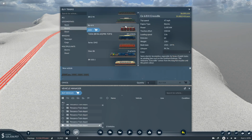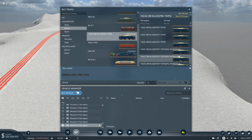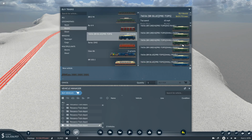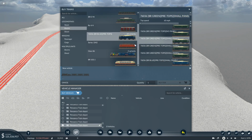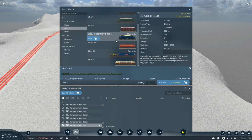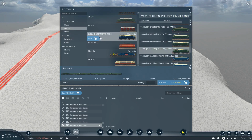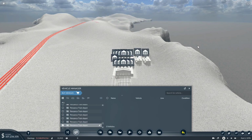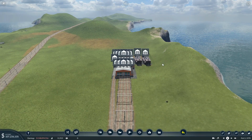Buy vehicles. I want electrics. That. Now, where's the panel ones? MU workings. What does that mean? I don't know. Right. So I want tops small panel. Yes. Add. Passage. 1, 2, 3, 4, 5. Electrics again. I want this. And I want small panel with nothing. Buy. Set you on Southwestern. Yeah. Push play. It never gave me any issues, so that's delightful.